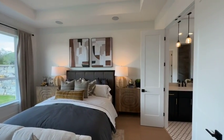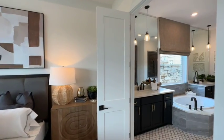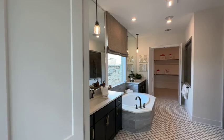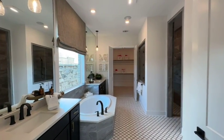I've got double entry into the owner's bathroom. There is double vanity here, your soaking tub next to the window, which I love. The tile in here is very cool, both in the shower and on the floor.